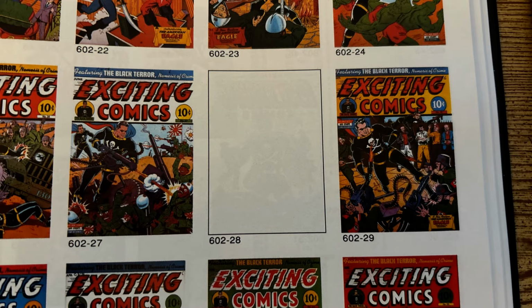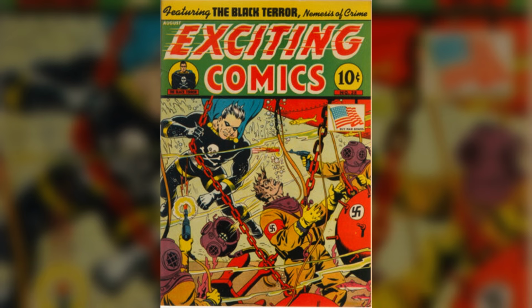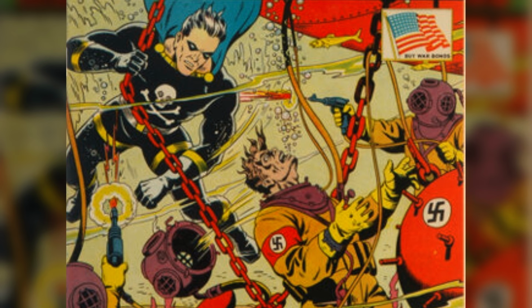The other one that jumps out was Exciting 28, which was right in that run of Schomburg covers. And in fact, I think he had just started doing the covers shortly before that. But the 28, again, same thing, shows up in the mail. I don't even think I saw a picture of it. I just saw it listed in CBG, ordered it, and I opened the package. And it's an underwater Nazi scene where the Black Terror's attacking, I think, a Nazi that's underwater with the scuba gear. But of course, he's got the Nazi emblems and everything, and just the coolest cover.